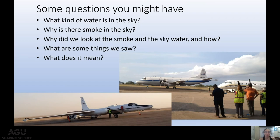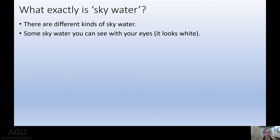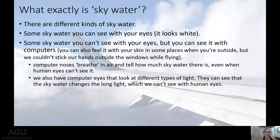So what exactly is sky water? There are different kinds of sky water. There's some sky water that you can see with your eyes. It looks white, like that sky water. There's also some sky water that you can't see with your eyes, but you can see it with computers.